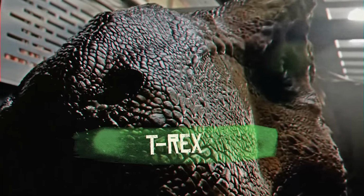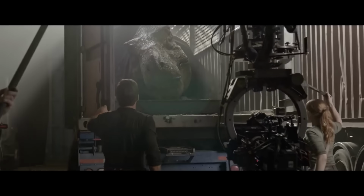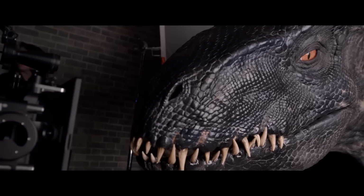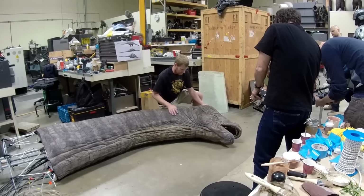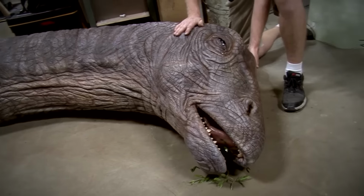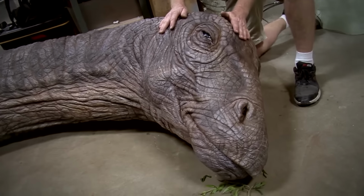T-Rex, Jurassic World Fallen Kingdom. One of the most interesting aspects of Fallen Kingdom was the inclusion of many practical effects, including animatronics. In the first installment of the Jurassic World trilogy, there was only one animatronic used, which left animatronic fans and Colin Trevorrow, director of the first film, wanting more.